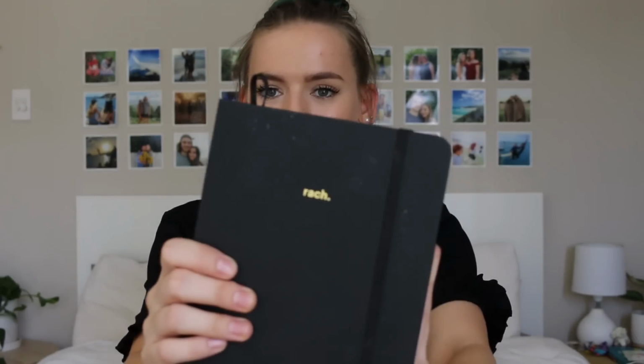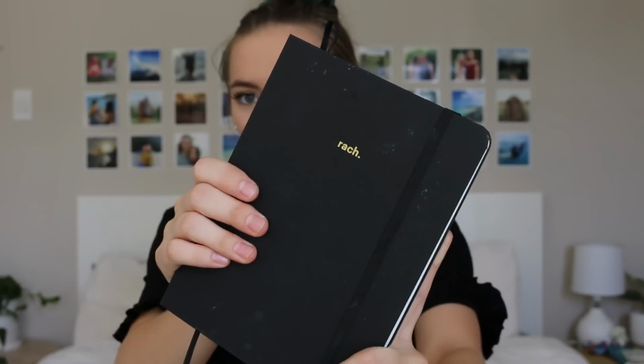It is personalized. It says my name on it in embossed gold foil, which is really nice. But I really like it because it is bound with a ring. This contains all of the information that you would ever need to know about me ever, basically. It has all my to-do lists, all of my calendars, all of my video ideas, all my video plans, just everything that is in my mind. I basically transfer it to this book.